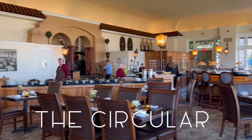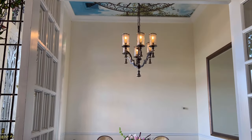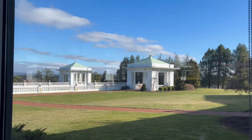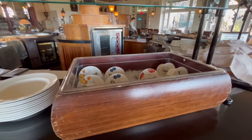This place is called The Circular, and they have a buffet every morning, and it is awesome. The Circular is also open for dinner from Wednesday through Sunday as well. The buffet was $28 a person, and I thought it was a good value. It came with coffee and your choice of juice, and the food was really, really good, and there were a lot of choices. The people were super nice, too.